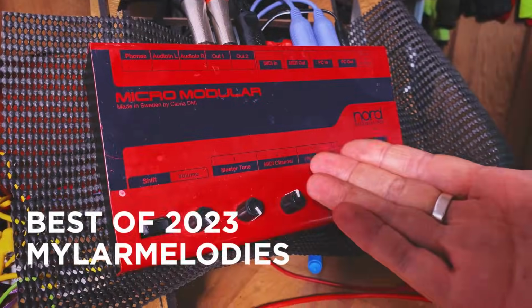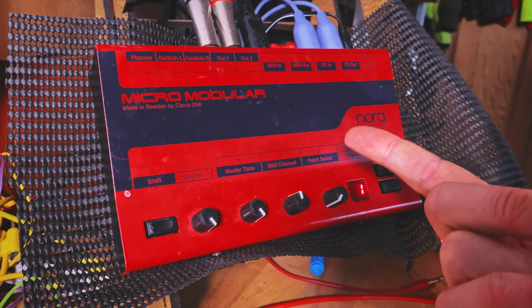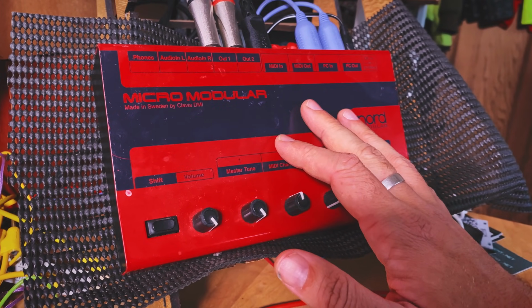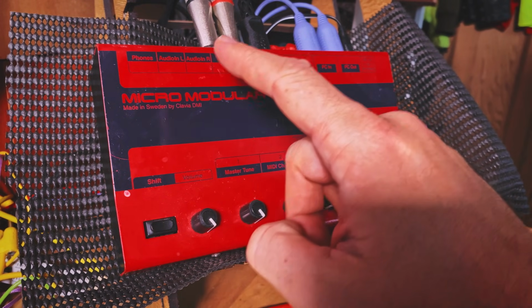Hi, perfect circuiticians. I'm Mylarmelodies, and I want to say that my favourite thing that I got this year is actually from 1998, which is unfortunately 25 years ago, and that's the Nord Micro Modular.